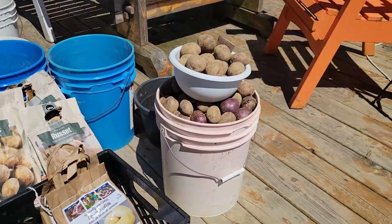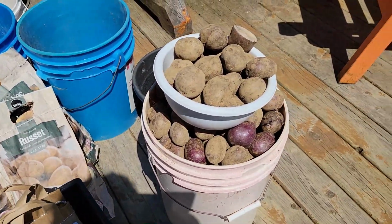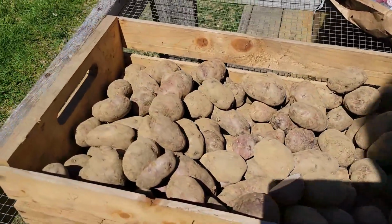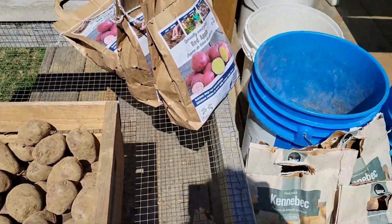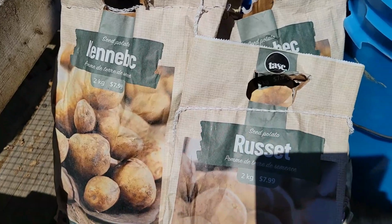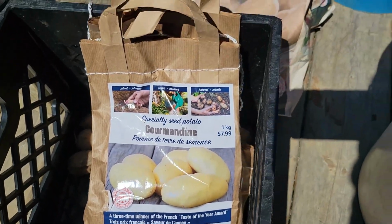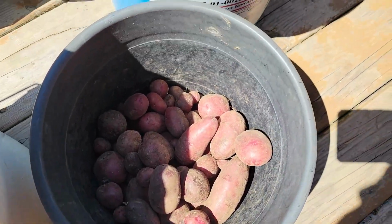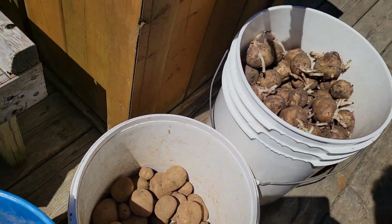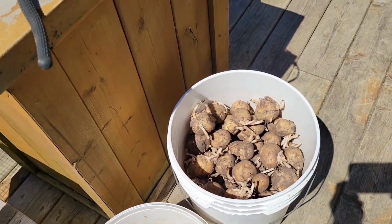And here's our artillery for this potato growing season. I believe there's 11 different kinds. We got our 40 pound of Brigus Blue, that's the main one. Long Blue. Red Apple. Kennebec. They don't tell you what kind of russet it is though. Gourmandine. Some more Red Apples. Damino. Yukon Gold. Gold Rush. Gold Rush. And Warba. We got 140 pounds of seed to plant.